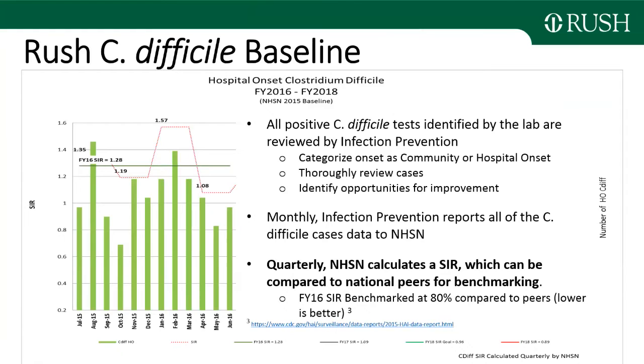Monthly, the Infection Prevention Department reports all of the C. difficile cases to the National Healthcare Safety Network, which then also categorizes and assigns community onset, healthcare facility associated, and hospital onset determinations. And then quarterly, the National Healthcare Safety Network calculates that standardized infection ratio, which can be compared to our national peers for benchmarking purposes.